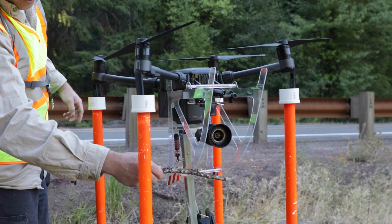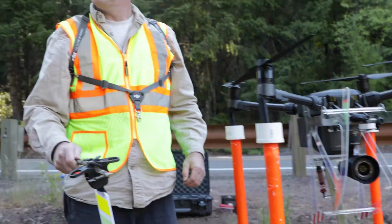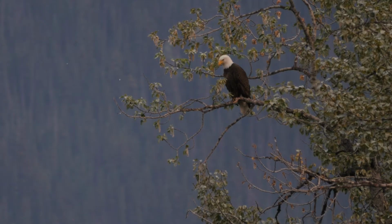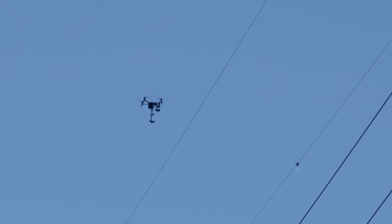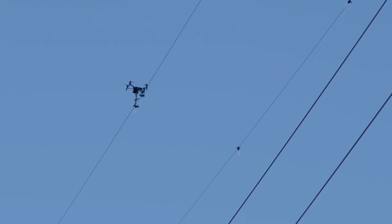It hits this guard, slides down there, and engages like that. They're marking mostly to get ahead of any issue that might involve a bald eagle or an osprey, that sort of thing. Those birds are relatively little collision risk. There is some that's been documented, not to my knowledge at this site, but it does occur. So it's good to have it marked.